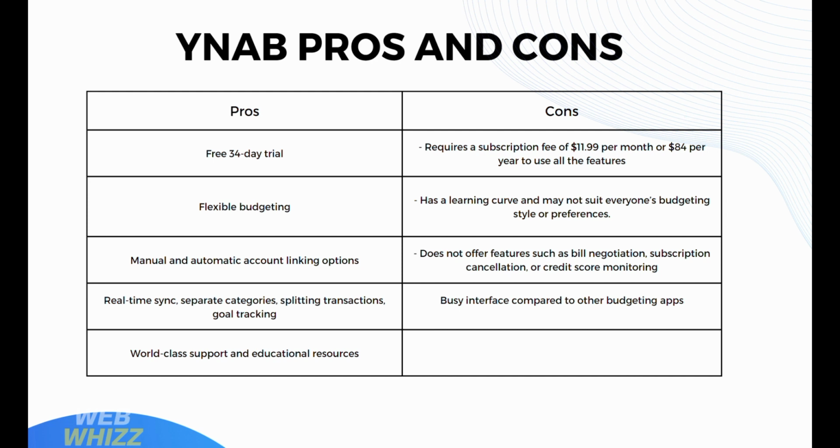However, the cons of using YNAB are that it requires a subscription fee of $11.99 per month or $84 per year to use all the features. And it also has a learning curve and may not suit everyone's budgeting style or preferences. And it does not offer features such as bill negotiation, subscription cancellation, or credit score monitoring. And it also has a busy interface compared to other budgeting apps.